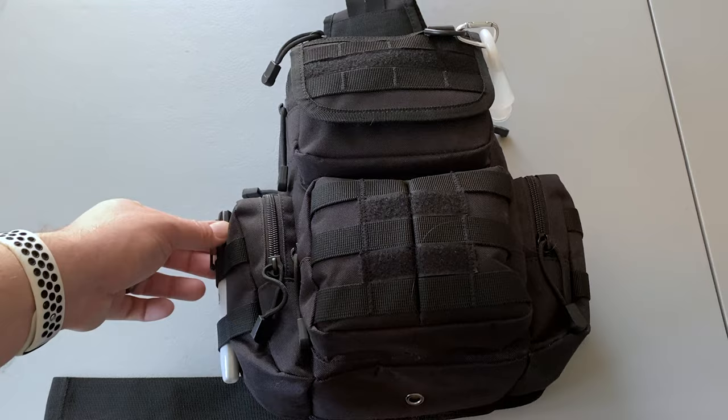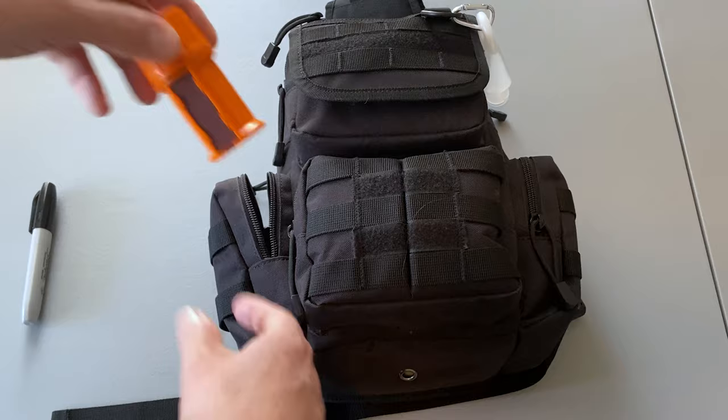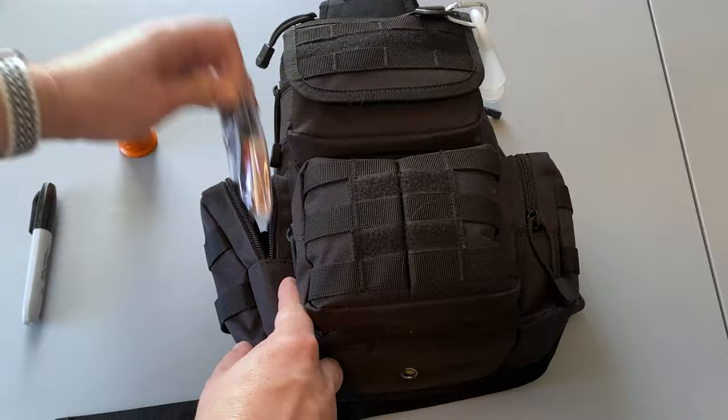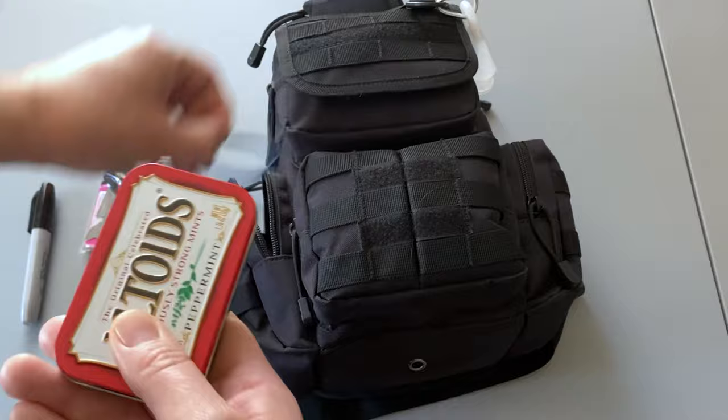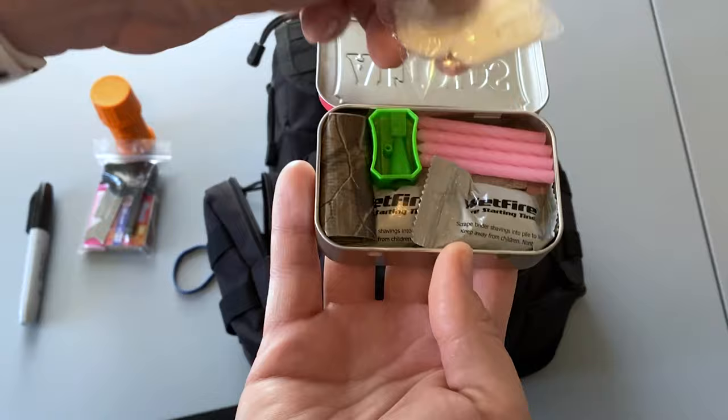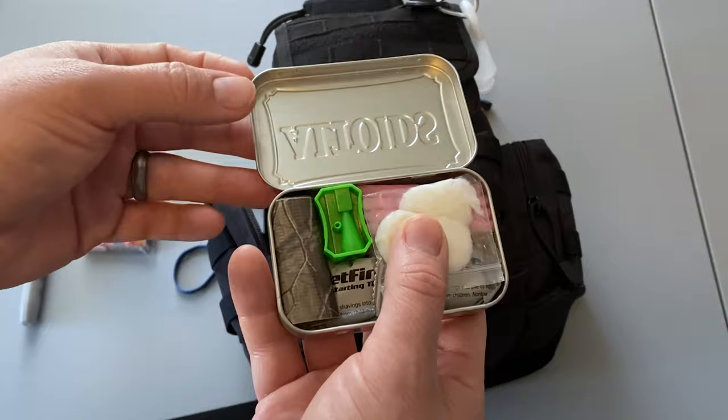So this first pocket is my fire making pocket. I have some UCO stormproof matches, a Bic lighter, regular matches, and a fire steel. And then this tin has duct tape, Vaseline cotton balls, birthday candles, WetFire, and a small pencil sharpener for making tinder.